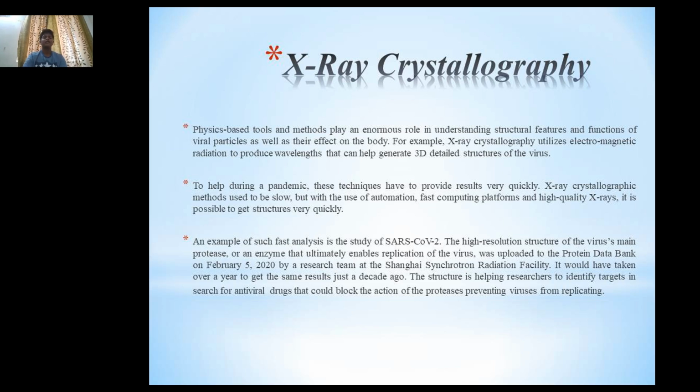X-ray crystallography. Physics-based tools and methods play an enormous role in understanding the structural features and function of viral particles as well as their effects on the body. For example, X-ray crystallography utilizes electromagnetic radiation to produce wavelengths that help us generate a detailed 3D structure of a virus. To help during a pandemic, these techniques are used to provide results very quickly.